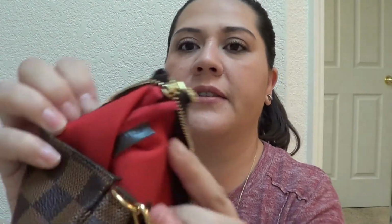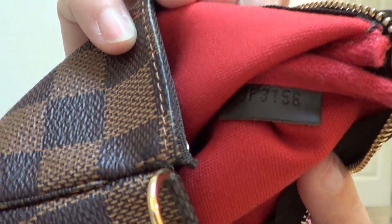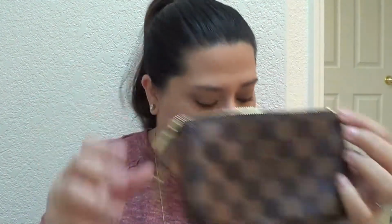So in here, here's the Mini Pochette on the inside. Again, on one of the sides is this little brown tab here. This is SF3156. So this one is telling me, not only that, I can see here that it was made in France. So made in France in 2016 of the 35th week. So that's the Mini Pochette.